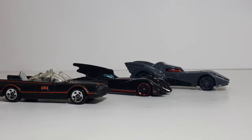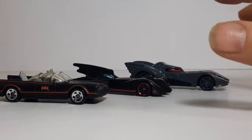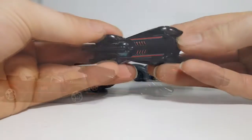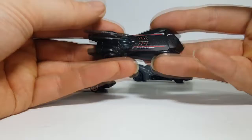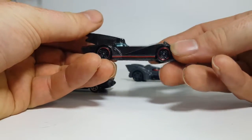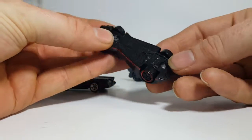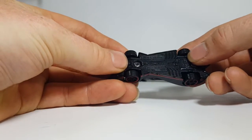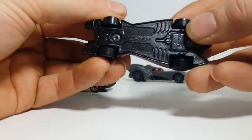So yeah, it is really cool. It's a cool looking Batmobile design. I like how they kind of mix the two eras, the 88 or the 89 with the 66, to come up with this one. Very nice, sleek design. I really like it. This, of course, came out in 2014, as it says on the bottom there.